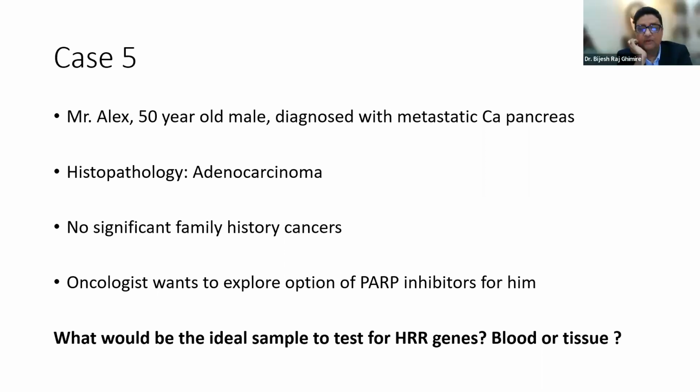I think it's the same thing with me, because I have not so far sent any patient of carcinoma pancreas for HRR testing or BRCA. So I'm also very curious to know what has been the experience from you, Dr. Chandrakanth, or anybody on this, because I have not.